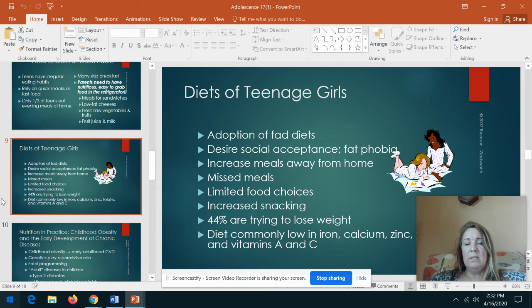Diets of teenage girls. Next week, we'll talk about eating disorders. And I'm not saying that only teen girls are falling into this category, because we can definitely see males in this category and older women as well. But with teenage girls, because of the fat deposits and the really huge difference in body sizes and timing of adolescence, we're comparing our bodies to our peers at an increased rate here. So adoption of fad diet, desire of social acceptance, and certainly this is magnified with things like TikTok and Snapchat and Instagram.